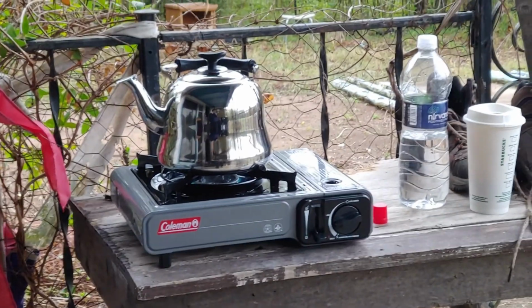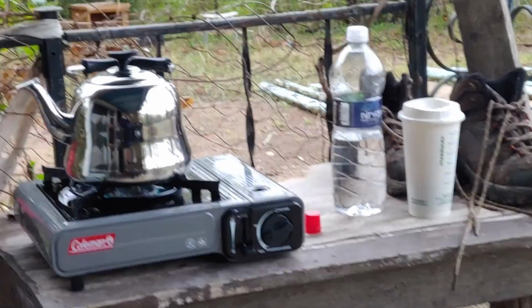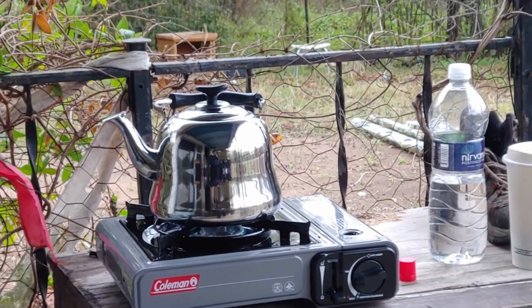That's right. A little stove, my tea kettle, and I got my tea ready to go. So nice. Being out in the country, making a little cup of tea and drinking it on my porch.